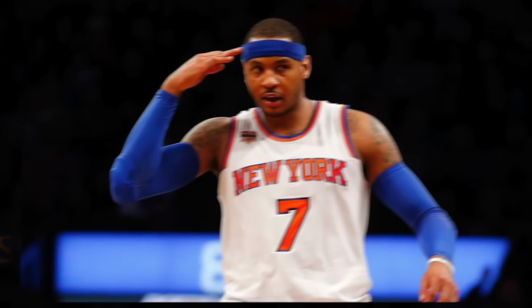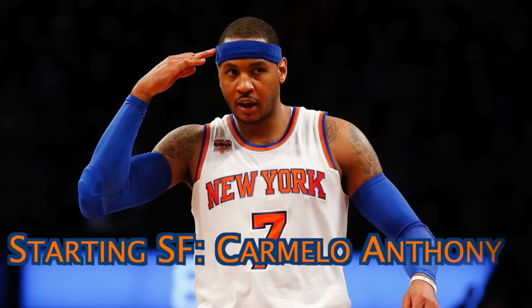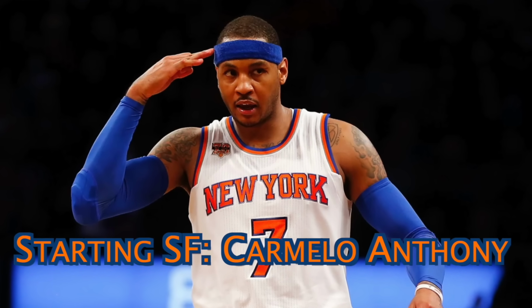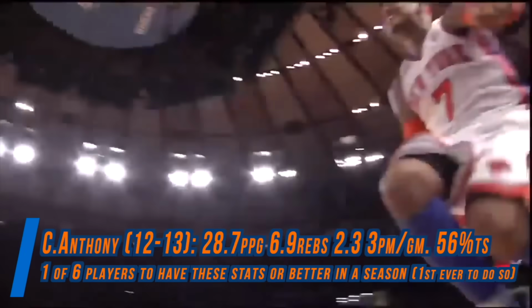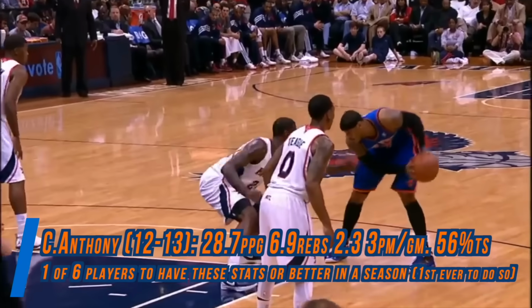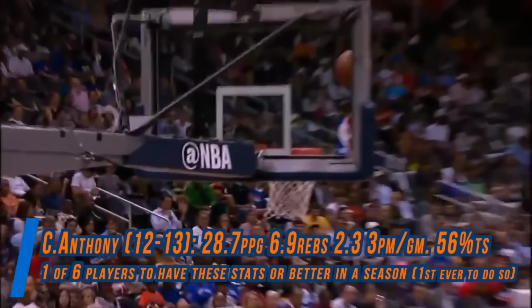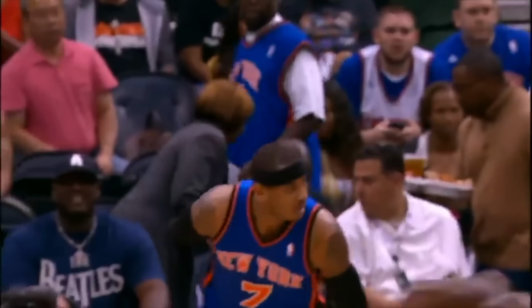Starting at small forward is one of the 75 greatest players in NBA history, Carmelo Anthony. I would argue that Melo's personal best was actually in Denver, but regardless, he was still an elite player in his time in New York. In the 2012 to 2013 season, he led the NBA in scoring, averaging nearly 29 points, 7 rebounds, and 3 assists on 45% shooting from the field. He was also hitting 38% of his three-point attempts that season. With Melo starting at the 3, he'll provide this squad with some solid floor spacing and with some clutch shot making to close out games.